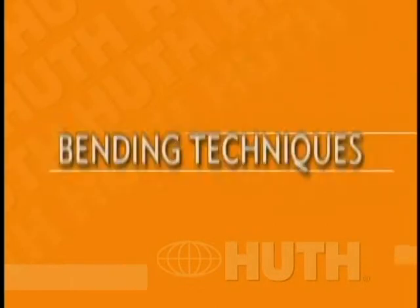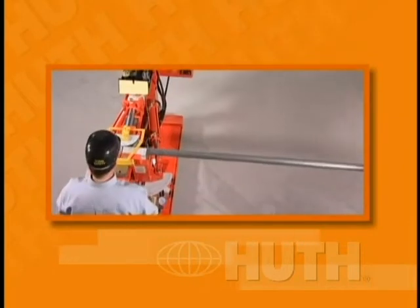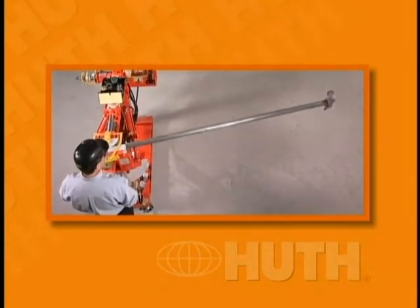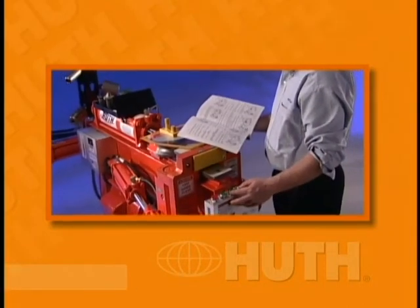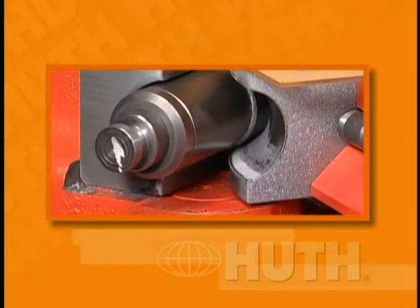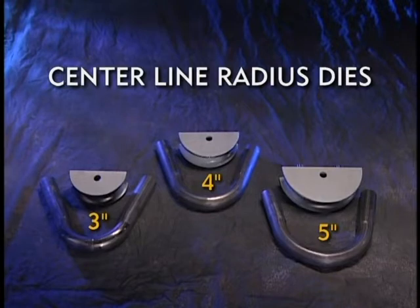Using Huth's model 2806, we'll now describe several bending techniques and problem-solving methods that will help you get the most out of your machine. But again, please read your manual thoroughly before operating your bender. Time does not permit us to cover all aspects of your machine in this video. Huth benders use 3-inch, 4-inch, and 5-inch centerline radius dies that perform bends as shown here. These three radius sizes are used for most tubing diameters. Check your catalog for a complete listing of radius dies.